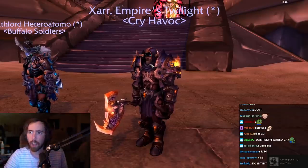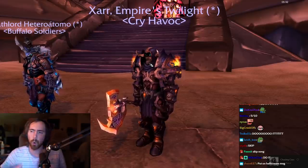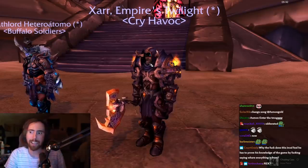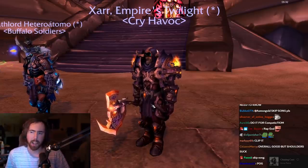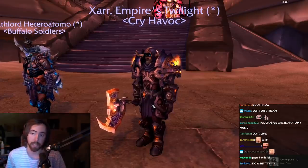And then the helmet right there is one of either the PvP or one of the DK HFC helmets from 6.2. That belt right there is one of the new Nilotha belts, and the leggings and the chest right there are the questing items that you're able to get from Legion. And the boots and the gloves there are Siege of Orgrimmar mythic boots for DKs.